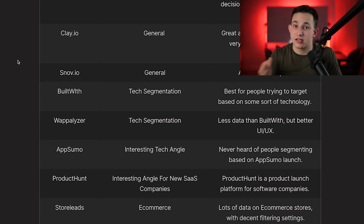Now, for us, the marketers, if you were to use something like Product Hunt, just like AppSumo, that could allow for a very interesting angle, a very interesting vertical where you could message them, mention that, hey, I saw your listing on Product Hunt. I'm just curious. I'm sure you guys did good, but would you like to do something else outbound, right?